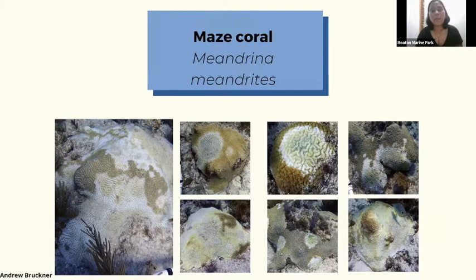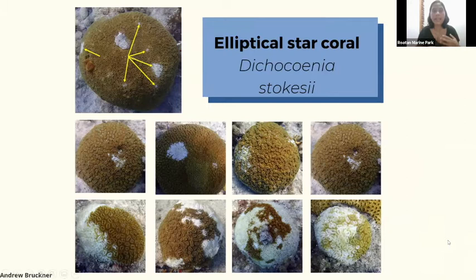Another of the highly susceptible species is elliptical star coral. And again, it could be one polyp that's losing tissue. It could be several lesions. It could be one large lesion. So really the key is looking at whether there is tissue loss and whether there are other colonies around the colony I'm looking at that are also presenting symptoms. Because this disease can move very rapidly among corals of the same species, but also corals of different species. So if we see several mace corals presenting symptoms, we might see a pillar coral as well, or a brain coral, and then that's something we definitely need to keep an eye on.